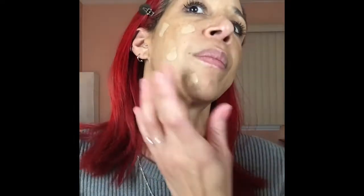You can still see the dark spots coming through. So this is very, very light. Let's try it with the brush on this side. You can still see my darkness there as well. You get a little bit more coverage with the brush, and that's usually the case.